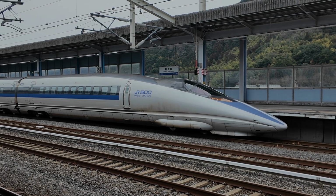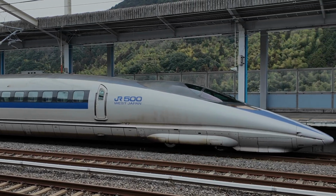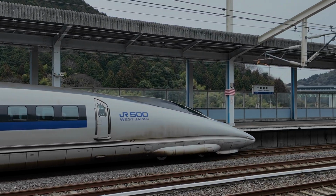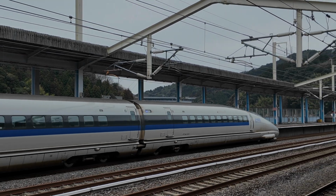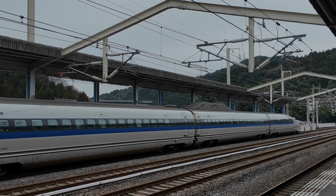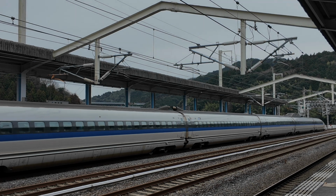This is the 500 series Shinkansen operated by JR West. It was introduced into service in 1997, originally as a 16-carriage train running Nozomi services. Nozomi services are the fastest trains on the Sanyo and Tokaido Shinkansen line.